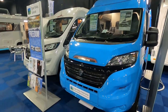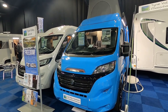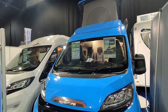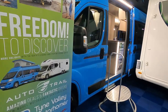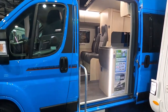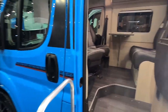And here we go. So we're on the Tyne Valley Motorhome stand, and we're looking at the new 2020 Autotrail Adventure 65. It's on offer here at $56,995 in this stunning blue colour. Now, I definitely sounded like a salesman then, didn't I? It is a different colour. It is a really different colour, yeah. I like that a lot.